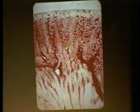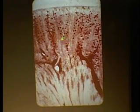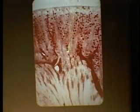Now, is this part of the nephron? Sure. Right? Is the distal convoluted tubule part of the nephron? Sure. And what do we have that's going to come down in here and loop back up? Is it part of the nephron?